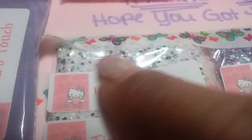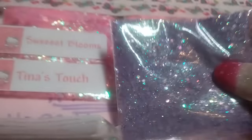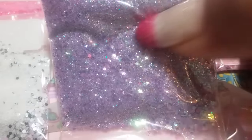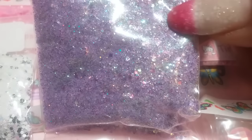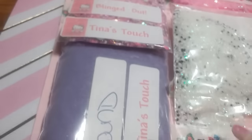And then we have another one called 101 Dalmatians. Oh my goodness, look at this. I mean, look at it. Just beautiful. Oh my goodness, that is beautiful. And then last one is a beautiful purple mix. It's called Purple Days. Oh my God, it is gorgeous. Look how pretty. It is stunning. She does beautiful, gorgeous mixes. And then she sent me some purple sand. That's a lot. Look at that, wow.